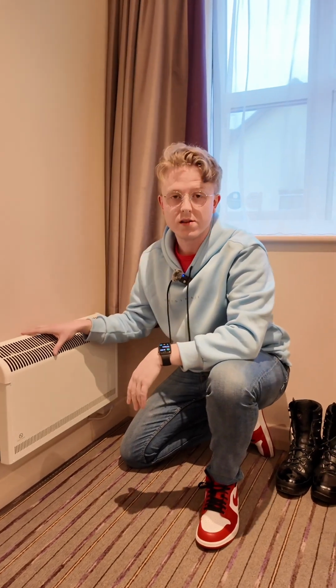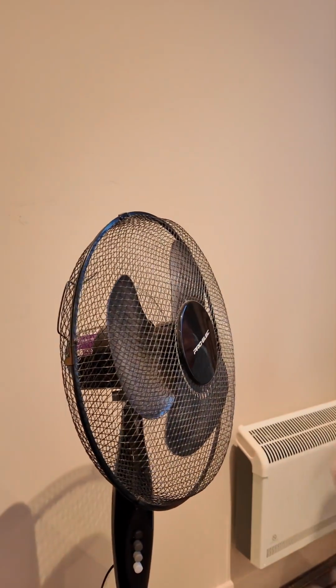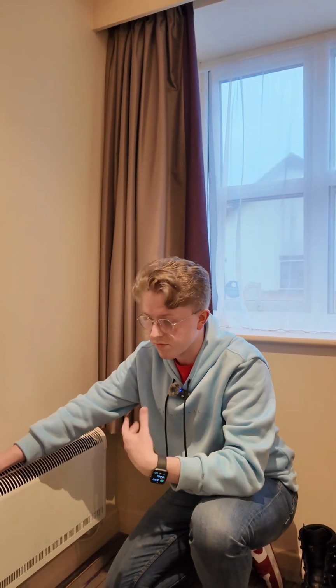So we've got the wall-mounted radiator. We've also got this large fan here, which they provided, and behind me a window slightly open. So it does lack in that sort of facility. We have got an extractor fan, well, that's what I think it is, in the roof up there, but it's really behind the times. So I think this Premier Inn really needs an overhaul.